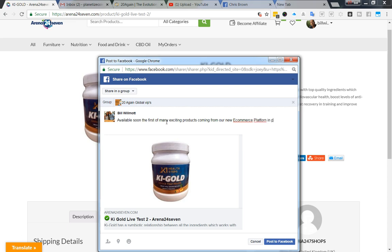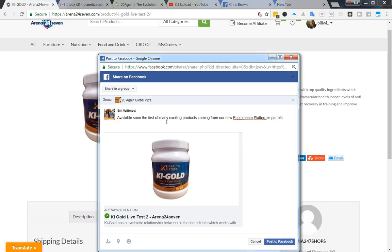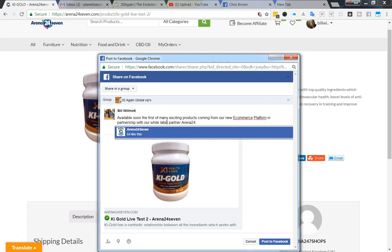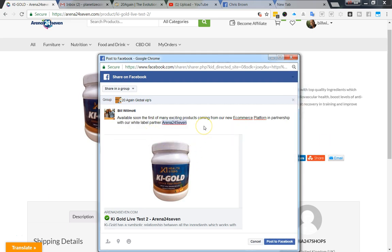In partnership with a white label partner, Arena24. In fact, I can also click on them there so people know who they are. So that's the Facebook page for Arena24Seven. So very simple explanation, just as a test here.